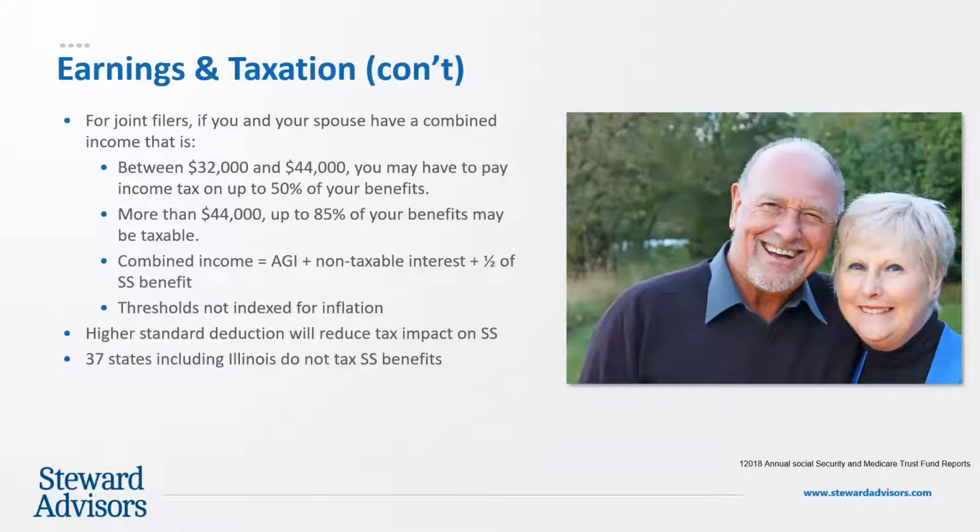Now, one interesting thing with the tax reform and the changes in standard deduction starting in 2018, that higher standard deduction will actually reduce the amount of the Social Security benefit that gets taxed for a lot of people. Also note that some states tax Social Security income. Fortunately, Illinois is one of the 37 states that does not tax your benefit. So that's one of the few breaks we get here in Illinois.